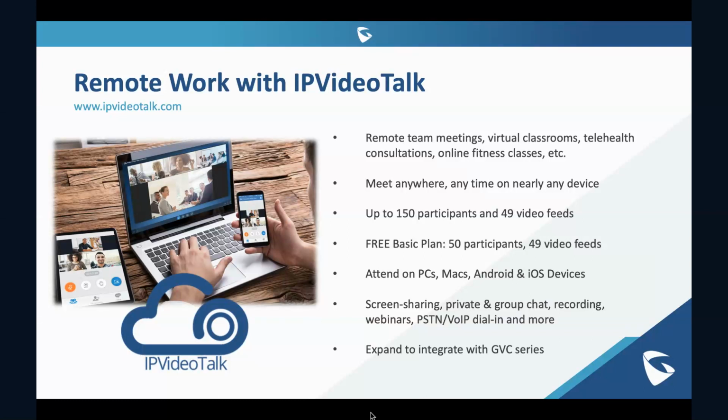It allows private and group chat. So in the chat session, we have group chat where we can send it to everyone. There's a toggle box at the top, which allows you to either send it to everyone in the chat or to send it to an individual participant. It allows for recording. It allows for webinars, as we're seeing today. And we can also have the option for PSTN or VoIP dial-in numbers if people are wanting to come in as an audio-only participant. And our plans on IP Video Talk can also be expanded to integrate with our GVC series of video conferencing endpoints.